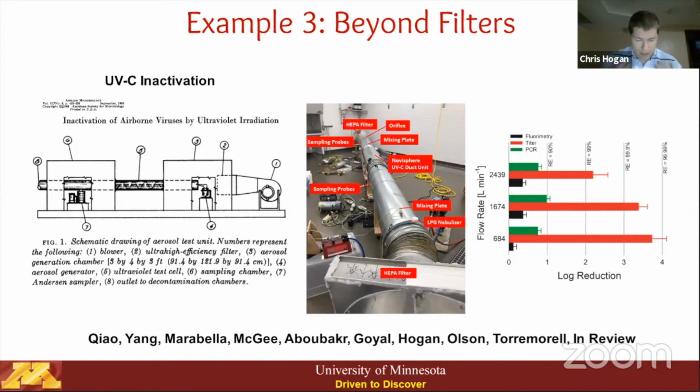Right now, ventilation systems largely utilize filters. One of the things we can think about is modifying the use of filtration to the use of UV light. UVC inactivation is a very traditional technology, but certainly an underutilized technology. One of the things we've been working on is testing ducted UV units, which are applicable in ventilation systems. And we've shown that they are very successful in inactivating coronavirus.